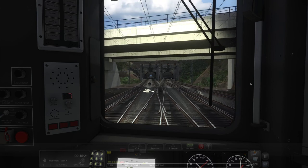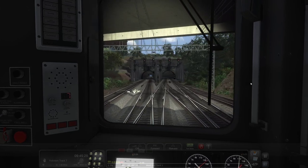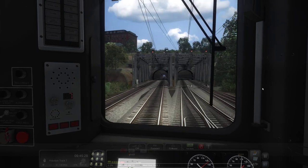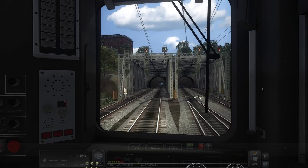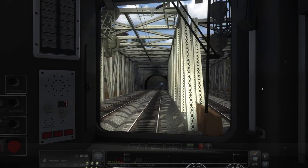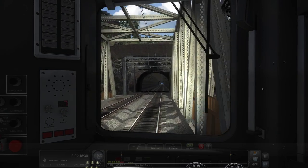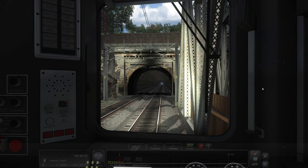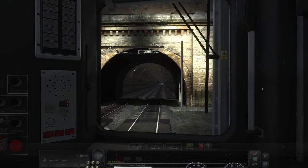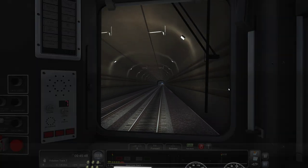Yes. Look at this, man. Ah! Loud. All right, we can go ahead and speed up. Other side of the tunnel is Hoboken, and then the river, and of course the ferry terminal and all that if you want to ride across to NYC.